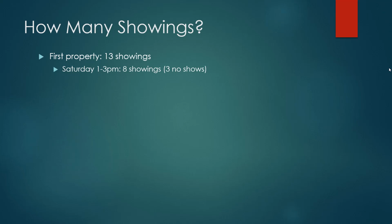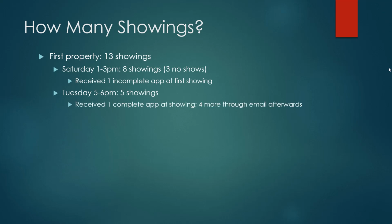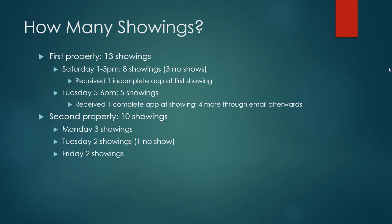Right? You have one showing, you drive to Greeley, and then they don't show up. Oh, killer. Right? I got 1 incomplete app at this first showing. Then I had 5 more showings. I got 1 complete app, and then I got 4 more apps through email afterwards. That's good. That's really good. Second property, I had 10 showings. This is not fun. Monday 3, Tuesday 2, 1 didn't show. Friday 2, Tuesday 2, Saturday 1, and finally I got a complete app. Right? So be prepared to do some legwork.